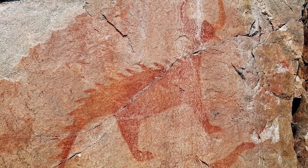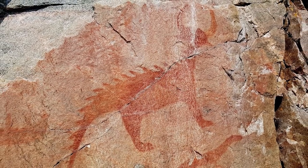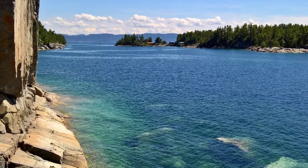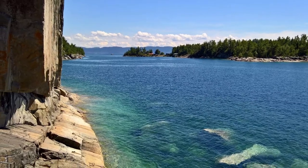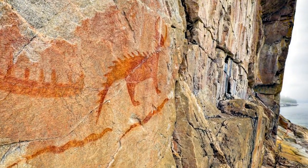Red ochre draws up feline paws and legs. The dragon-like body is adorned with sharp spines along its back and tail. And while it may not have eyes in this depiction, make no mistake that this creature looks back down on you. There are over 100 other images at Agawa Rock, a sacred lakeside site located in Lake Superior Provincial Park, possibly over a millennia old. Nobody knows for sure what they mean and why they were placed there.